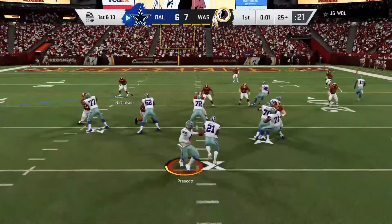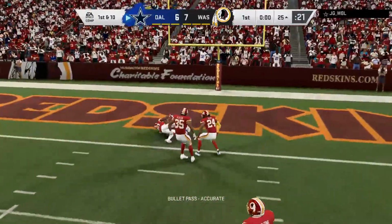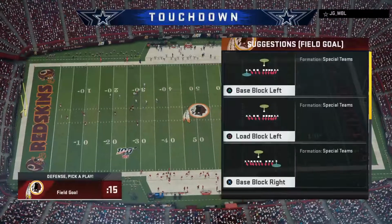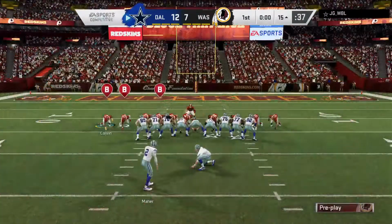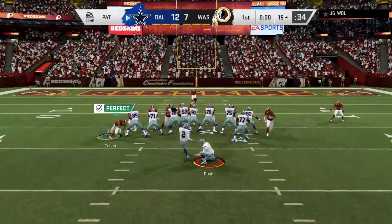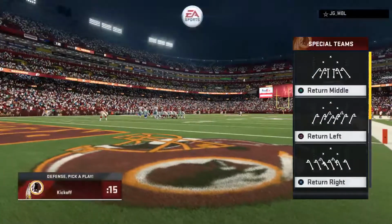Now a play fake here on first down. That's into the hands of Gallup over the middle. Didn't he drop that? And he'll take it into the end zone for a Cowboy touchdown. Wow. 25 yards for the touchdown. And the Cowboys have taken the lead. This time, the extra point up and good.